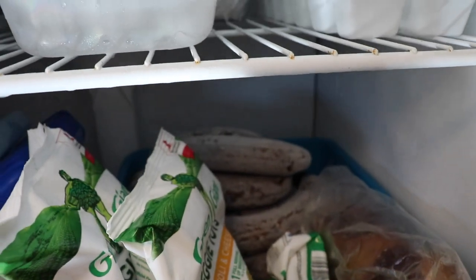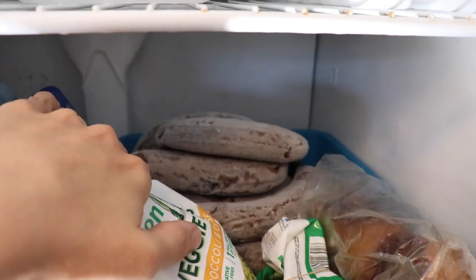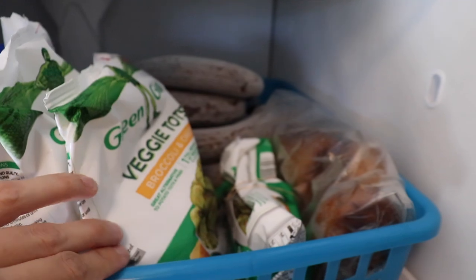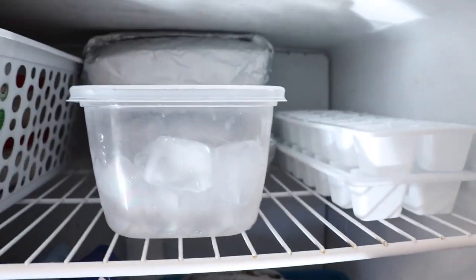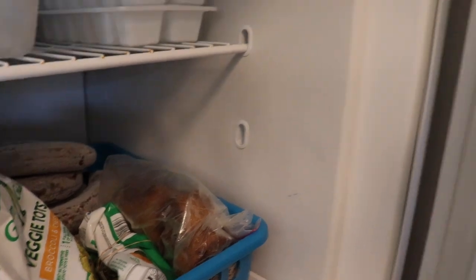Over here is more food. I've got bananas back there, so they have their own space now. I can see what I have and remind myself that I need to make banana bread. I have a few packages of veggie tots up here, and then banana muffins that I have made. Again, like the zucchini bread up there, I can clearly see that I have them, that they need to be eaten, and they're not going to get lost.